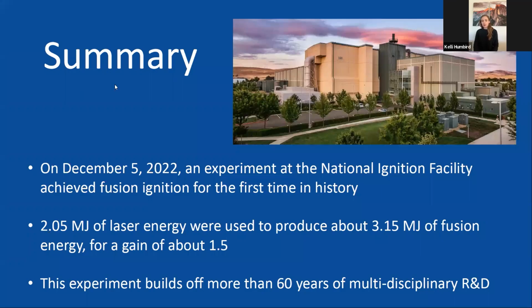Okay, so now we're getting toward the end of the hour, and I want to make sure people can ask questions. So I'll summarize really quickly that on December 5th, 2022, we had an experiment at the National Ignition Facility that achieved fusion ignition for the first time in history. That experiment had a gain of about 1.5 and built on decades of multidisciplinary research and development. Next slide.